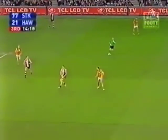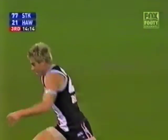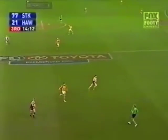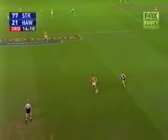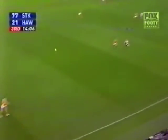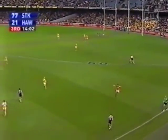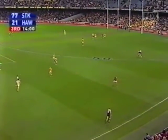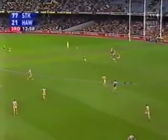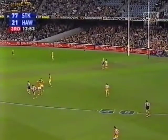Del Santo has to sit and wait, but does it. Now gets the call out wide from Lee Fisher. They've got 2 and 1 again here. Franklin just stands off Fisher, so he gives him plenty of time just to assess his options. Deliver forward to Voss. You can see in the background there 2 Hawthorn players. They're getting back in number, but the kick towards half forward is pinpoint accurate.